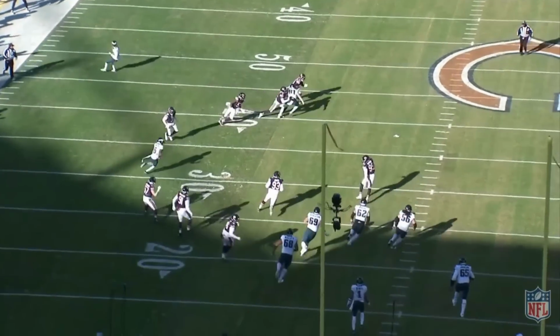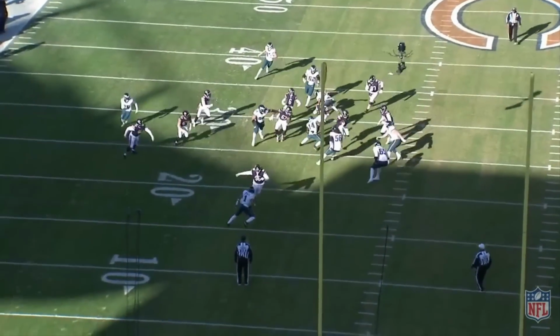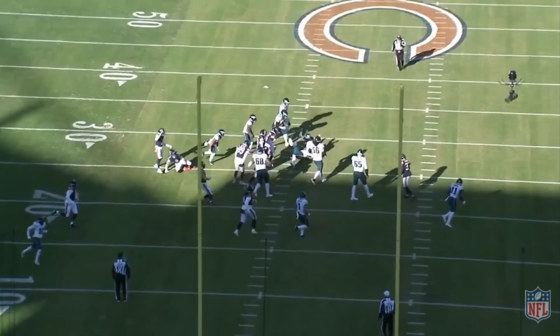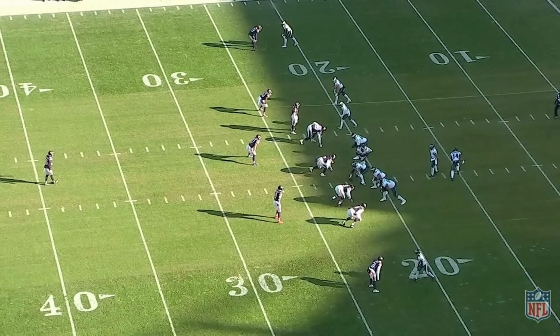He's not even looking back at the ball. For me, that's not the film that I'd want to see if I was coaching wide receivers or having anything to do with this offense. So I think it's there. I love this design. So what do I mean by love the design?